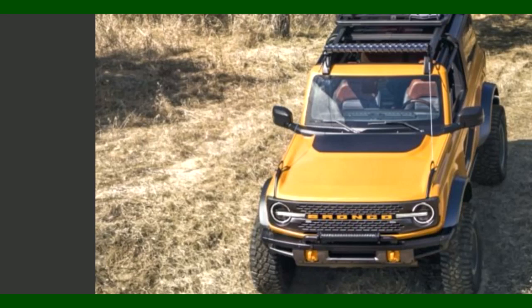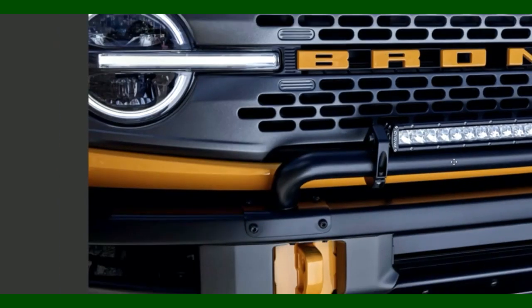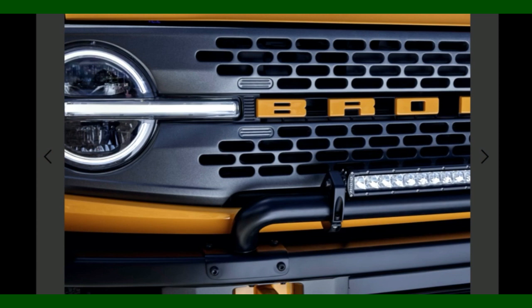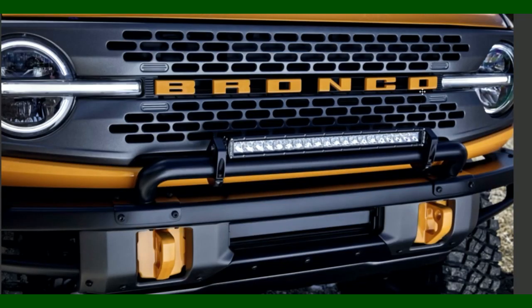Again, sticking a V8 in a Ford Bronco is a dream come true, folks. This is going to be awesome. But I can't wait to see what Ford does with making this baby electric, and having all the different variations out there, gas and electric, with nothing but power. So get your money right.